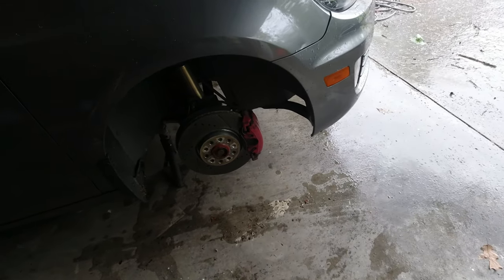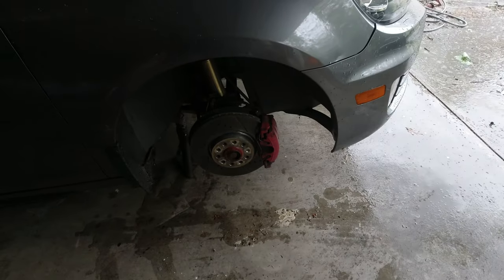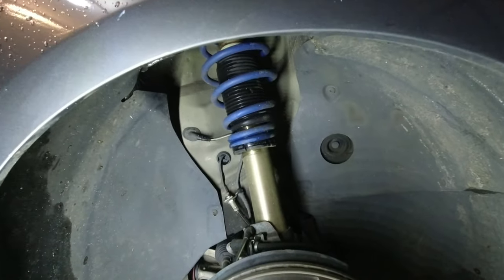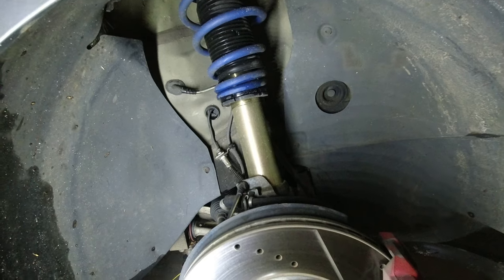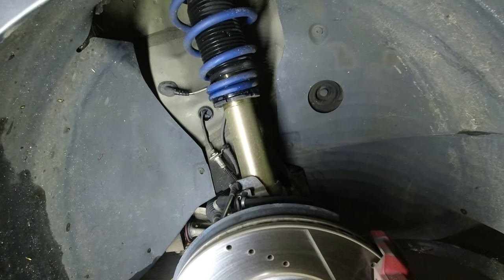Had to get into the garage, raining like crazy outside, but it was a perfect opportunity to show you under the car. Let me go ahead and close the garage real quick. For under the car, I have Solo Works coilovers. These are actually pretty good for the price. There's no damping, just height adjustment.